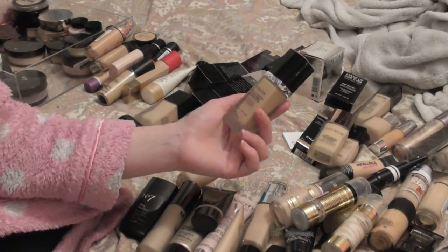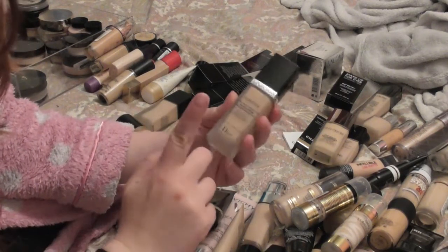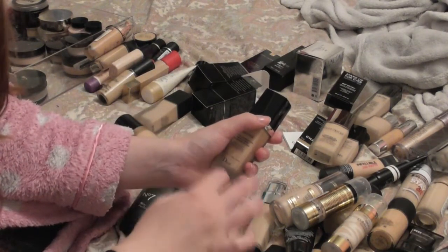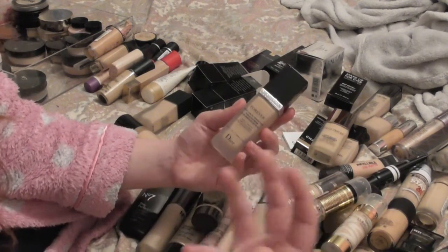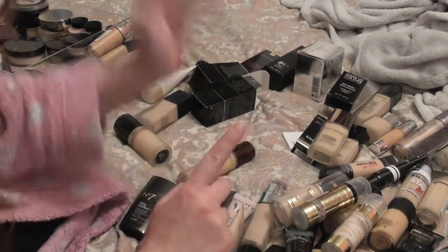I've been raving about this stuff long before Jaclyn Hill got her hands on it. But it is amazeballs. It has the perfect coverage. It's really long wearing. It has pore minimizing properties to it, but it's not over drying, and it's got really good long wear, good oil control. Really love this stuff.